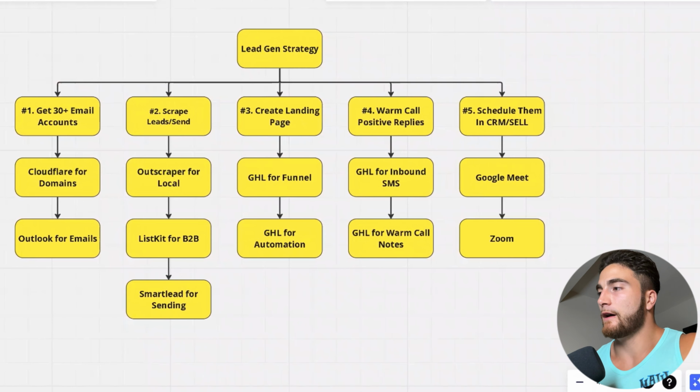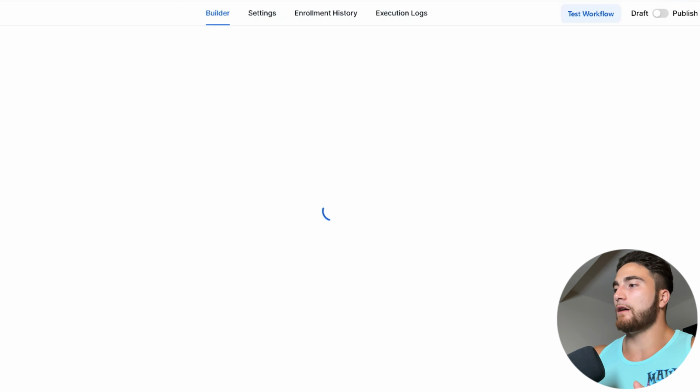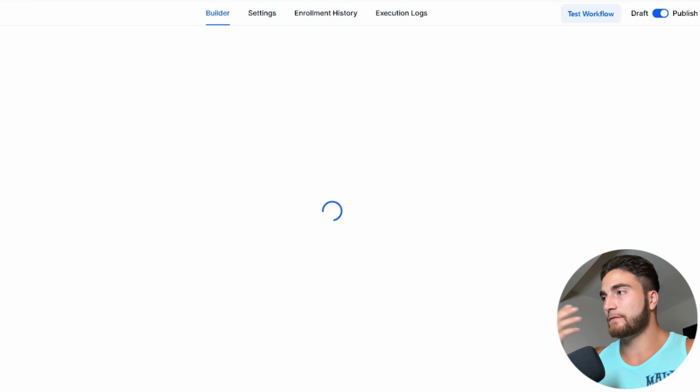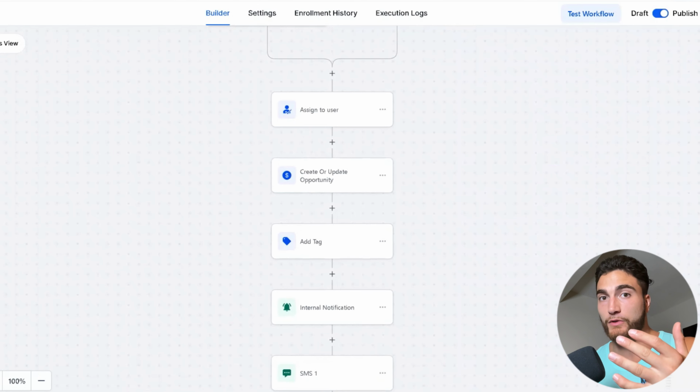So last but not least is just scheduling them in the CRM and then actually selling them. And that's through Google Meet or Zoom. So make sure you have a Google Meet or a Zoom account. And again, through these automations here on the appointment side of things, or getting them onboarded, I have 2 different automations to make sure they show up to both of those appointments, right?